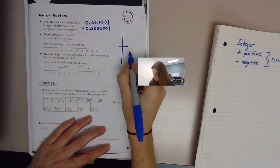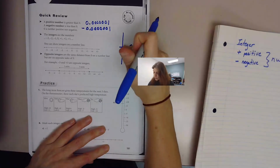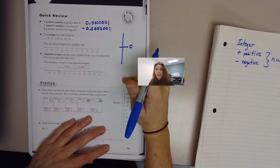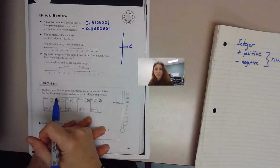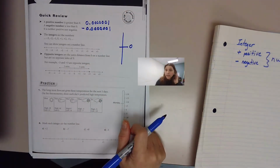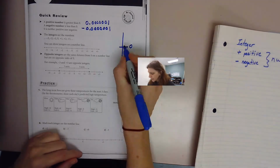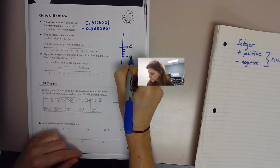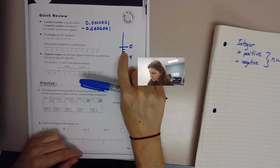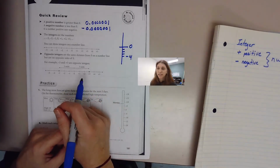Again, put your 0. And sometimes going down are our negative, going up are our positive. So let's think about a morning waking up in the spring in Manitoba. So sometimes you wake up and it is -4 outside. So I went down -1, -2, -3, -4. You wake up, it's a little bit chilly.